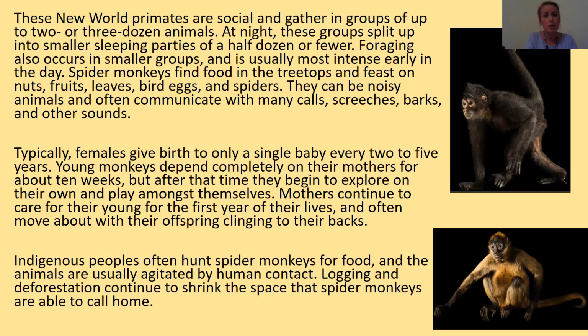Typically, females give birth only to a single baby every 2 to 5 years. Young monkeys depend completely on their mothers for about 10 weeks, but after that time they begin to explore on their own and play amongst themselves. Mothers continue to care for their young for the first year of their lives and often move about with their offspring clinging to their backs. Indigenous people often hunt spider monkeys for food, and the animals are usually agitated by human contact. Logging and deforestation continue to shrink the space that spider monkeys are able to call home.